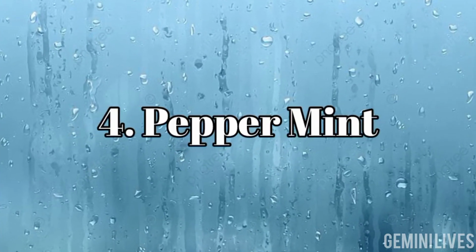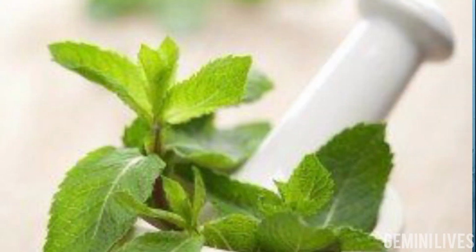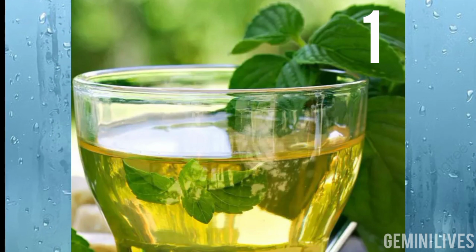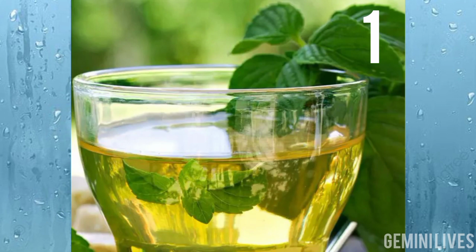Number 4. Peppermint. Peppermint is commonly used for cough relief. We can use peppermint as essential oil and with leaves. You can make a tea from fresh peppermint leaves by adding them to boiling water. Then allow to steep for about 5 minutes and strain before drinking.